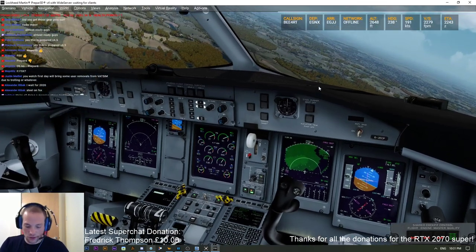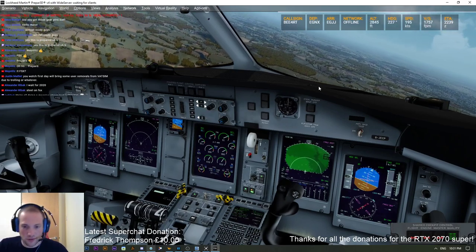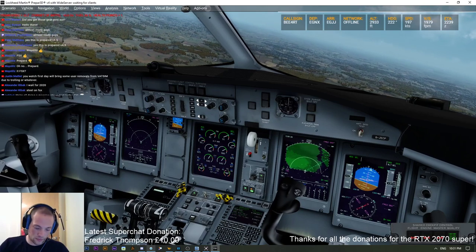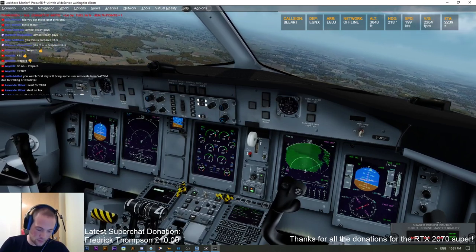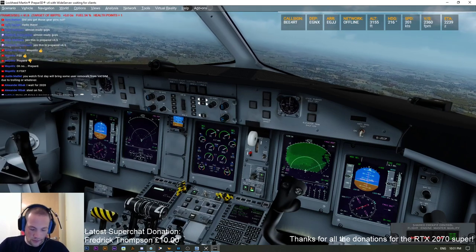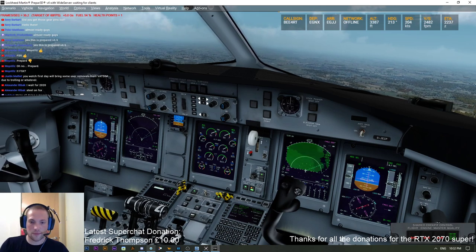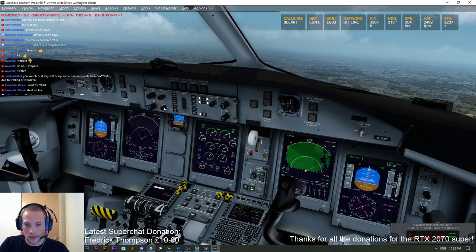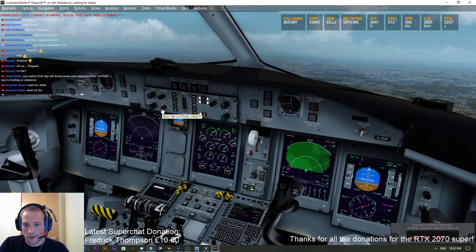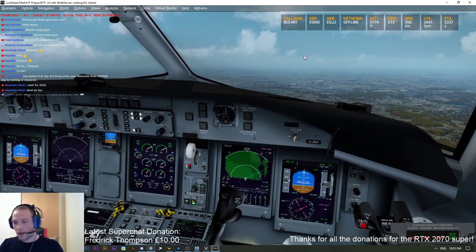1544 reporting passing altitude. Yeah, we passed acceleration. Passing altitude 3,000 for Jersey 1544. Jersey 1544, thanks. Climb now level 230, route direct Compton. Climb flight level 230, route direct Compton for Jersey 1544. Thanks. Okay, so I can set the altitude there. And I'll do the direct Compton then. Copy. Thanks.